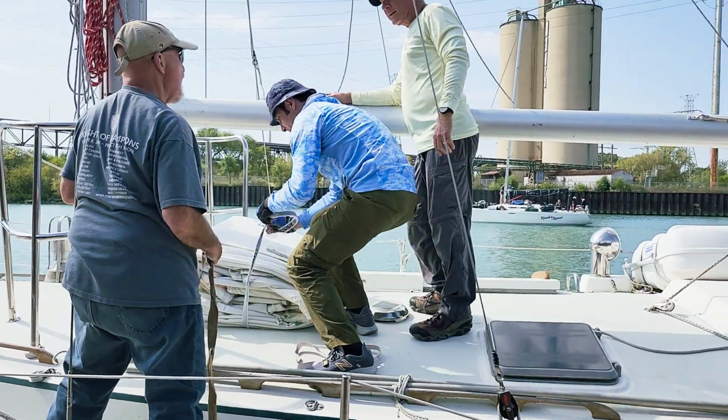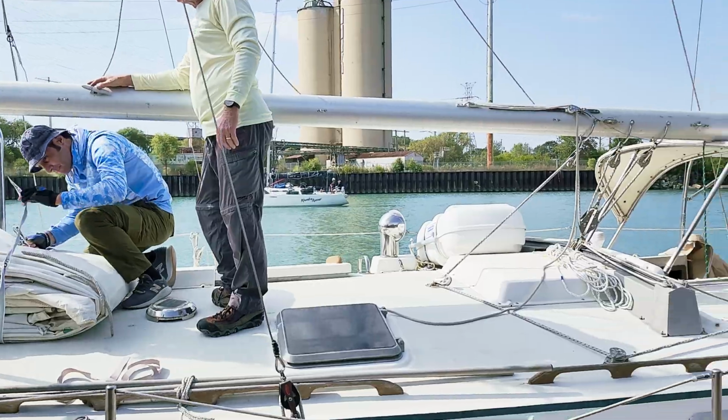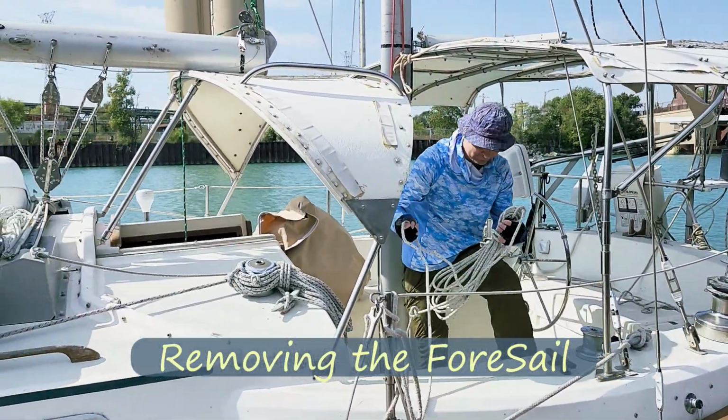Is that the last sail bag, or is there another one down there? It's not bad. I mean, I was only looking for it. All right.